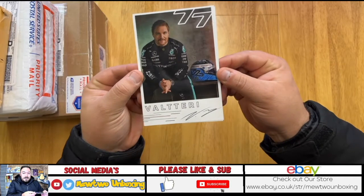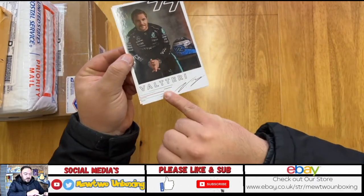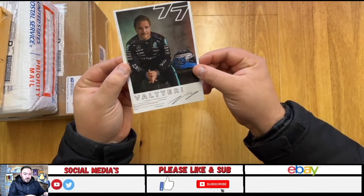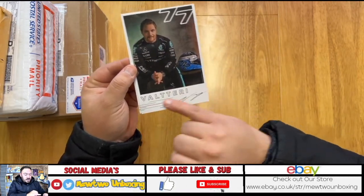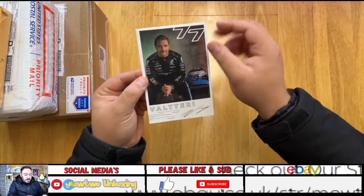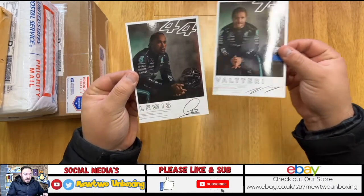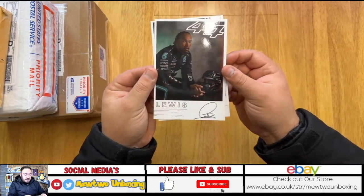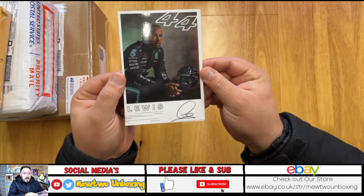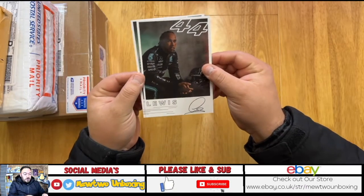These are quite big cards actually, almost like postcards, but look really nice. They've got this green and red and black stripes going through it with a signature, Valtteri engraved in the card, and then obviously a nice picture of him, and then obviously the main man himself, Lewis Hamilton, with his signature there at the bottom, and obviously that really nice portrait shot of him.